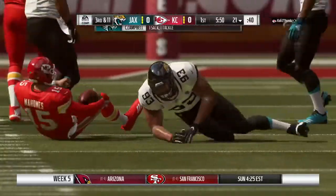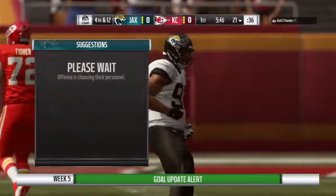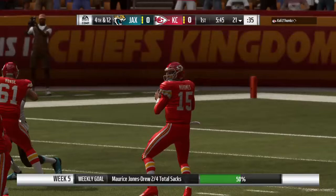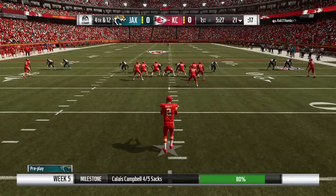And the Jags get to him as down he goes. Calais Campbell able to get him down behind the line of scrimmage, and it'll be 4th down. On 4th down on is Dustin Colquitt to kick this away.